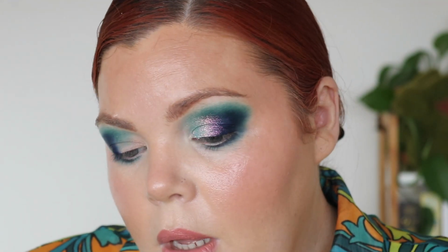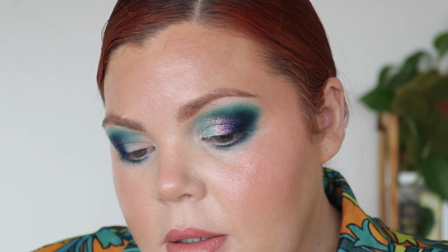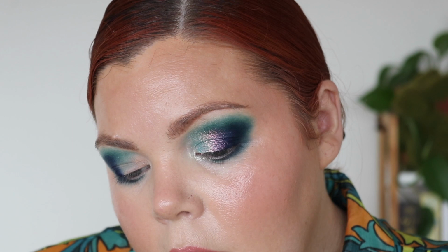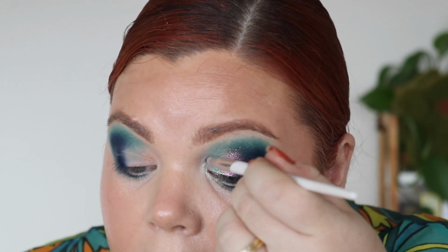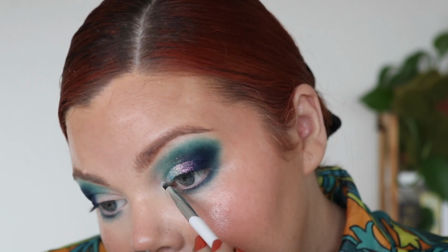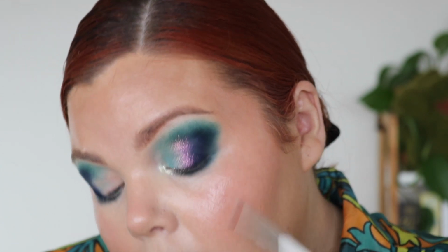And then with a very small brush, this is the Beauty Bay BB210, I'm going to get Fairy Lights and do that. This is the perfect inner corner shade if you like really light, almost white, which is what I like. All right, I'm going to do the other side, and then I'm going to finish on my eyes.